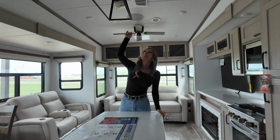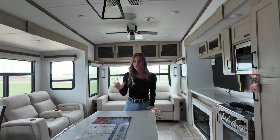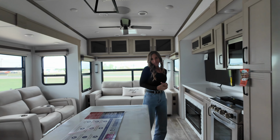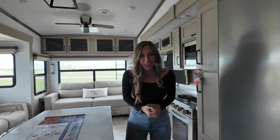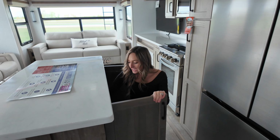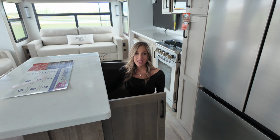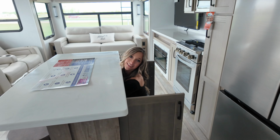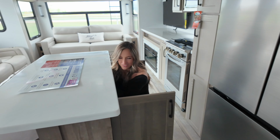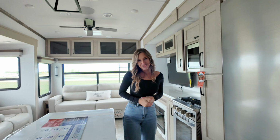I love what they've done with the fixtures in here. We've got the Edison bulbs and this beautiful light fixture just up above the island. Really makes it feel nice and cozy and very charming. Within the island, we do have some storage. So you've got a nice big area here. All in this front or back portion here is gonna be room for storage. Like, look. Half of me could fit in here. And it is separated by a shelf, so you can keep things nice and organized.